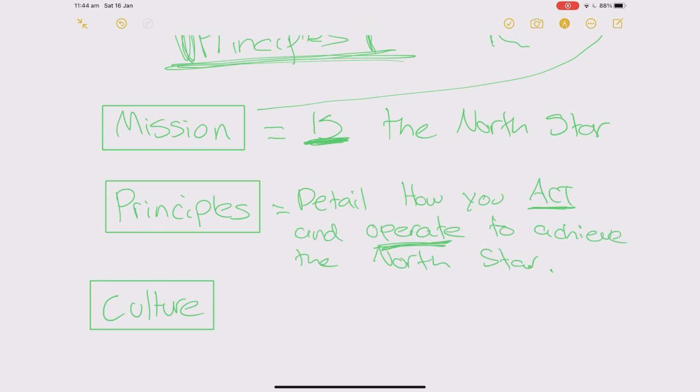Now, what principles refers to is basically principles detail how you act and operate to achieve the North Star. So principles is how you conduct yourself and how your team acts and operates. For example, one of our principles is client obsessed, right? What's best for the client is what's best for everybody. That's a principle. So that ties directly into the things that we do. If we action on this event, is that in the client's best interest? Is that us being client obsessed, right?